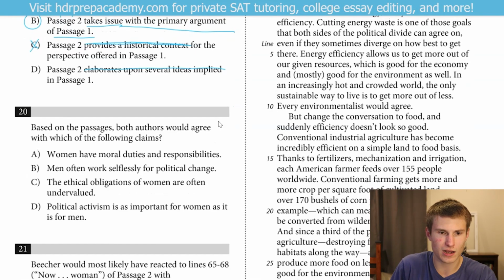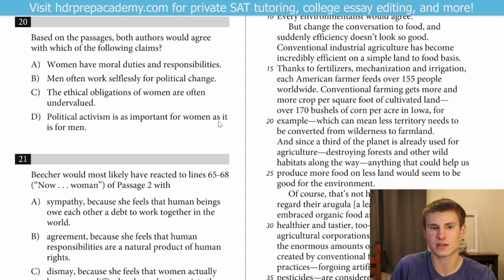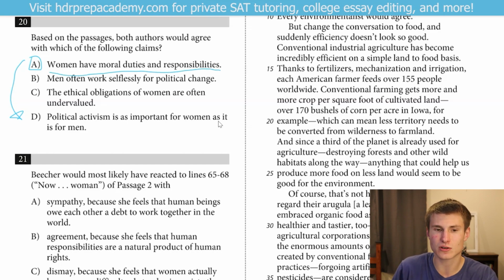All right, and then next up we got question number 20. Based on the passages, both authors would agree with which of the following claims. In a question like this, you just have to go through your answers, see which one's correct. So we have option A, women have moral duties and responsibilities. Yes, how do we know that that's correct? Well, the author of passage 1 argues women have moral duties and responsibilities that are different than men, but that they still have them. And then the author of passage 2 argues women have moral duties and responsibilities that are the same as men. So they're both arguing that they have moral duties and responsibilities. They just differ on which moral duties and responsibilities each sex is assigned.